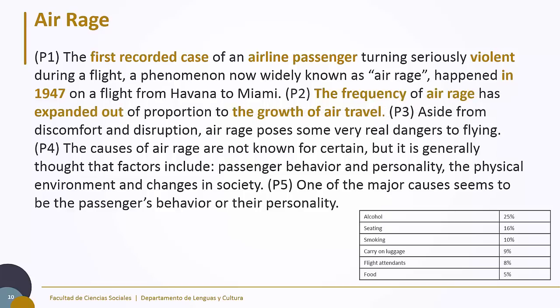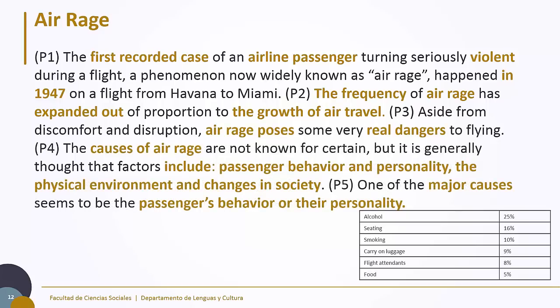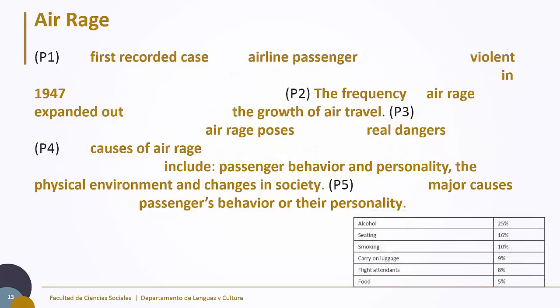We know that the number of cases has increased because today more people travel by plane. We also know that these events pose a real danger to flying, and that some of the main reasons are passenger behavior and personality, the physical environment, and changes in society. All of this we've learned only from the title, from the first sentence of each paragraph, and the chart.